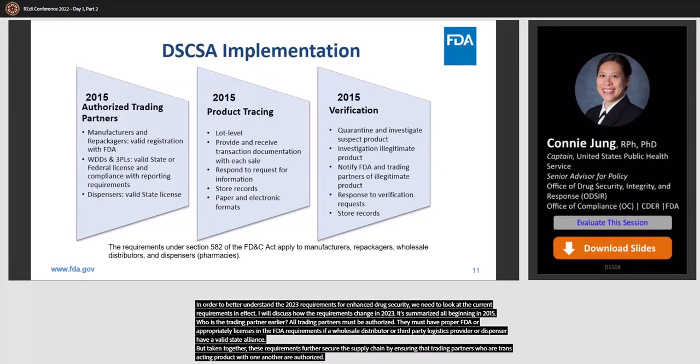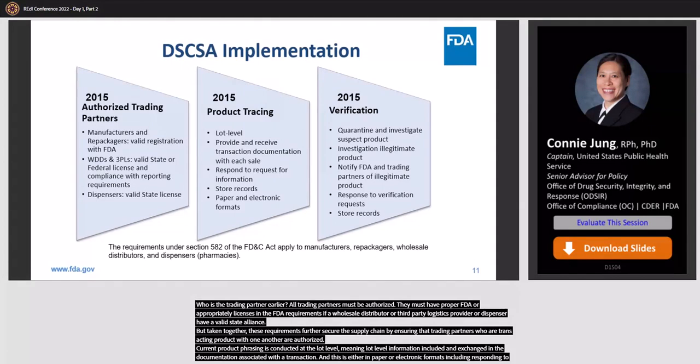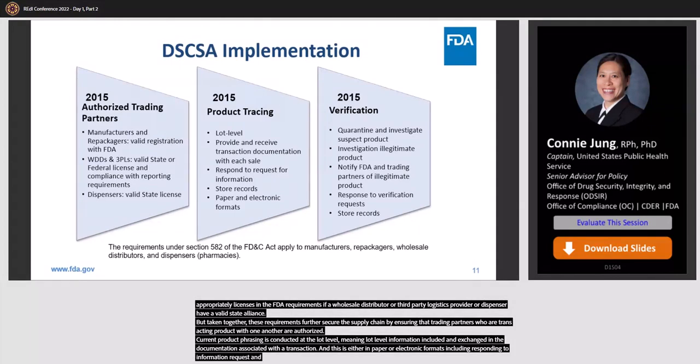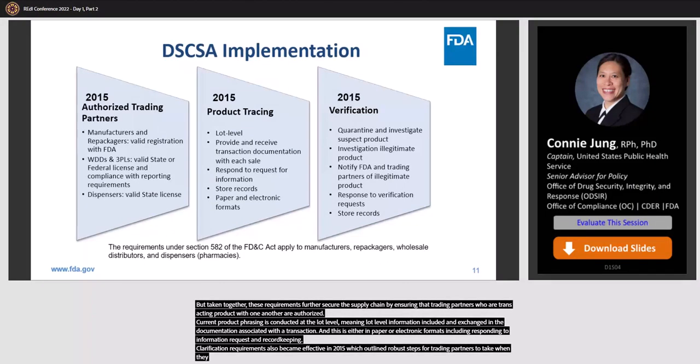Current product tracing is conducted at the lot level, meaning lot level information is included and exchanged in the documentation associated with a transaction, and this is either in paper or electronic formats. And of course, additional requirements include responding to information requests and record keeping. Now, verification requirements also became effective in 2015, which outlined robust investigatory steps for trading partners to take when they encounter suspect or illegitimate product.